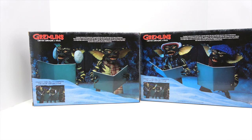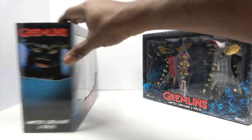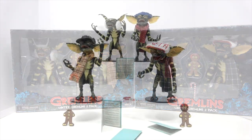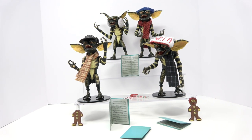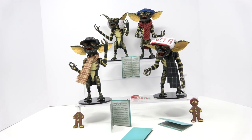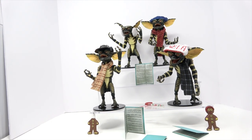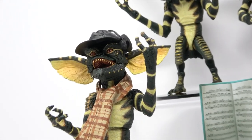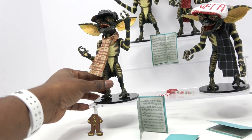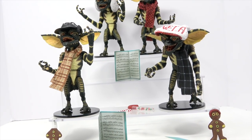Pretty awesome. And so what I really want to do is take these out of the box so you guys can see what the detail looks like on these guys. So let's get them out of the box. All right, so here you have them out of the box, and I must say they look pretty cool, pretty awesome. I really like these a lot. This is a lot of fun. These guys look just like the movie. And the detail in these guys, to be such small figures, I mean, they're not very tall at all. You can see my hand here. They are pretty short figures, right around 4 inches tall.